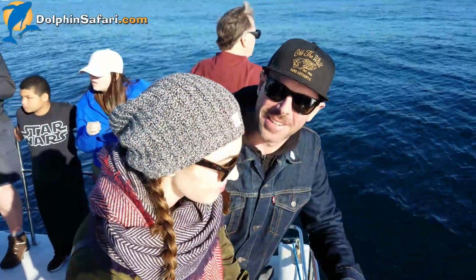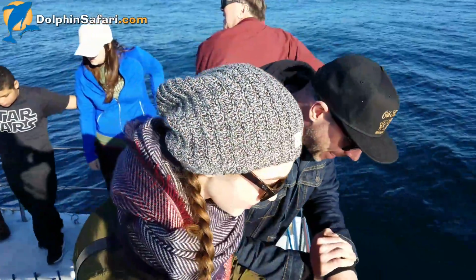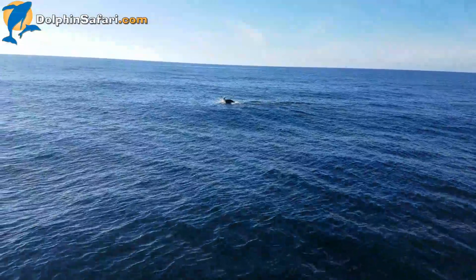Right in the middle, right ahead. Where are the others? I don't see them yet. They're coming up behind us. Nice dolphin. Pacific white-sided dolphin, what'd you think?